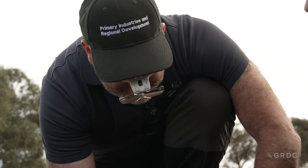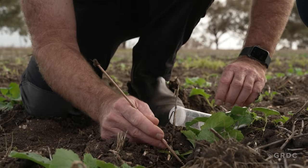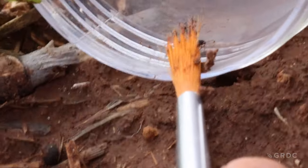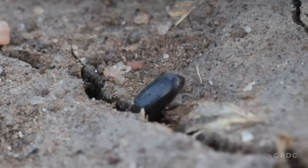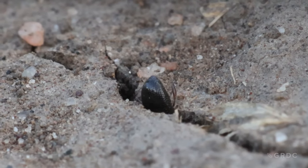And it's also very isolated. At the moment, we've only discovered the weevil in the Nangedi region, north of Mingenew, and near Dongara and the Irwin region. We think it's confined to this small area just because they need to survive on the cracking clays. We don't really know. Maybe it's because over summer they can survive by going down the cracks and surviving those hot summers.